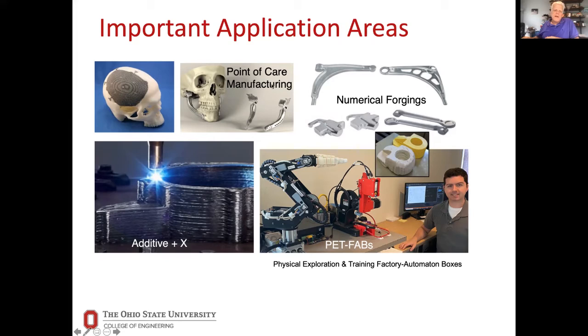They include point of care manufacture, which David Deehn, a colleague, and I have talked quite a bit about, and others. Numerical forgings: again, by taking small bites, you can also imagine making very, very large forgings this way, much bigger than you could make with a given press. Bringing this together with wire arc additive manufacturing, we think, is a particularly attractive thing to do, in that you can braid composition from place to place, make a useful preform, and also there are very high deposition rates available with wire arc additive. Last, I'll show you some progress that Brian Thurston has made with something we call PETFABs, Physical Exploration and Training Factory Automaton Box.